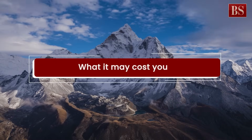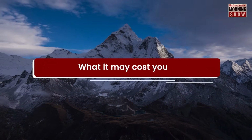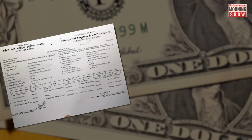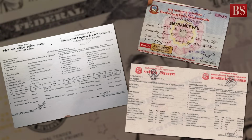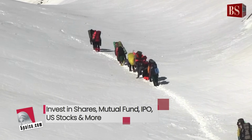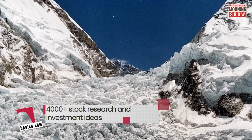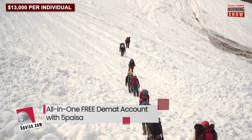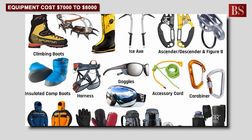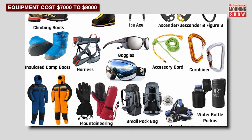On average, a climber spends close to 20 to 60 lakhs during the expedition, depending on the quality of facilities you need. First is the cost of a permit, which is around 11,000 USD for non-Nepalese citizens. Then, liaison officer charges and Khumbu icefall charge take the cost to around 13,000 USD per individual. The equipment needed for the expedition costs around 7,000 to 8,000 USD.